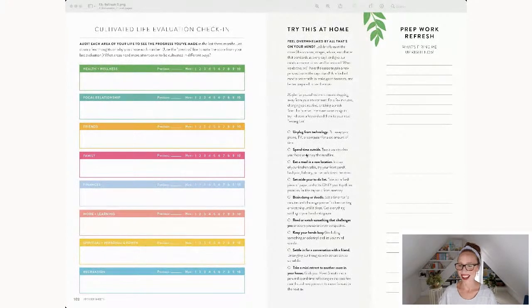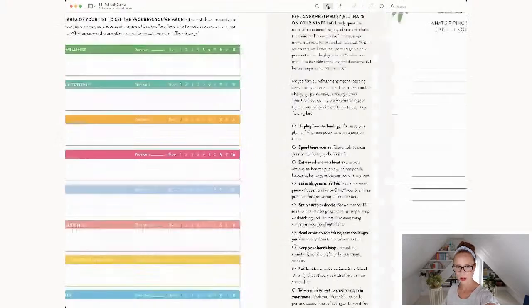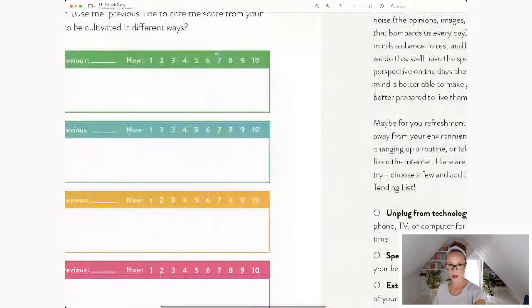So this is a peek at the new refreshes. And you see that color coding there too with the Cultivated Life evaluation. You guys have the best ideas. One suggestion in our survey, which I hope everyone takes again this coming year, because we really do listen, was to have a previous line. And Alexa, I don't know if you can zoom in on where that is so they can see it on their screen. Oh, thank you.